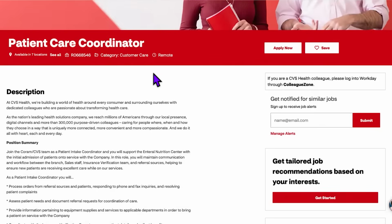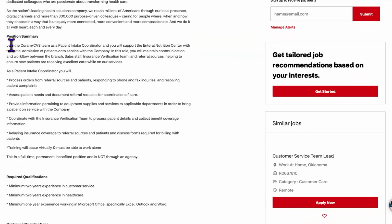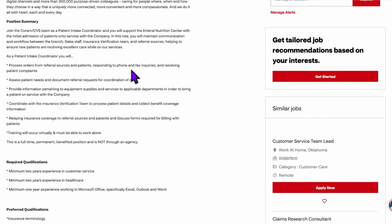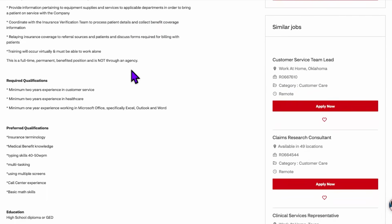Now, this is for their patient care coordinator role. And what you're going to be doing in this is you're going to be a part of their Quorum CVS team as a patient intake coordinator, and you will support their program with the initial admission of patients into service with the company. So in this role, you'll maintain communication and workflow between the branch, sales staff, insurance verification team, and referral sources, helping to ensure new patients are receiving excellent care while on our services. So you're going to be a patient coordinator and you're going to be handling a bunch of different things for the patients in that program.